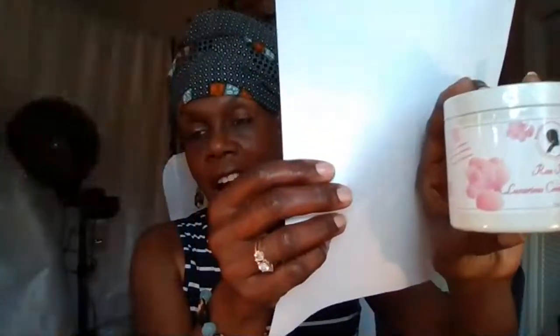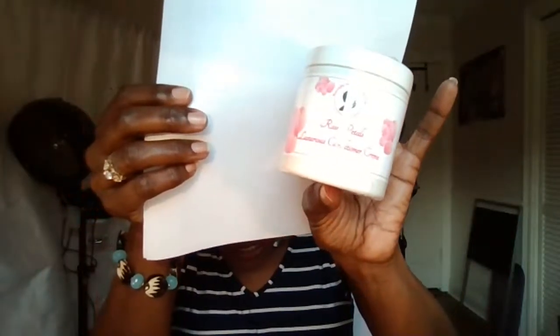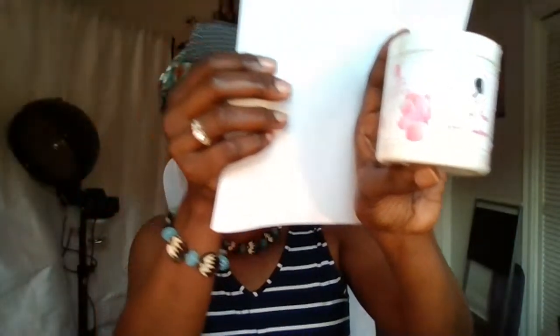The other way you can use rose water or roses is in your conditioner, which we have here. Our Rose Petals luxurious conditioner cream. This is our luxurious conditioner cream right here, and this stuff is so good.